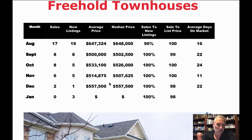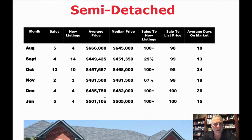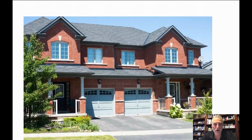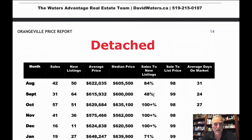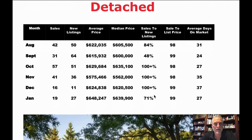Freehold townhouses, really nothing to report. Oh, I should have taken those numbers out because there were no sales. Anyways, semi-detached. We had 5 sales, so very, very strong, right? 4 new listings, 100% selling. They were getting what they were asking, and really the days on market is the lowest it's been since September of last year. So very, very healthy market if you've got a semi-detached house. And prices $500,000 in Orangeville there.